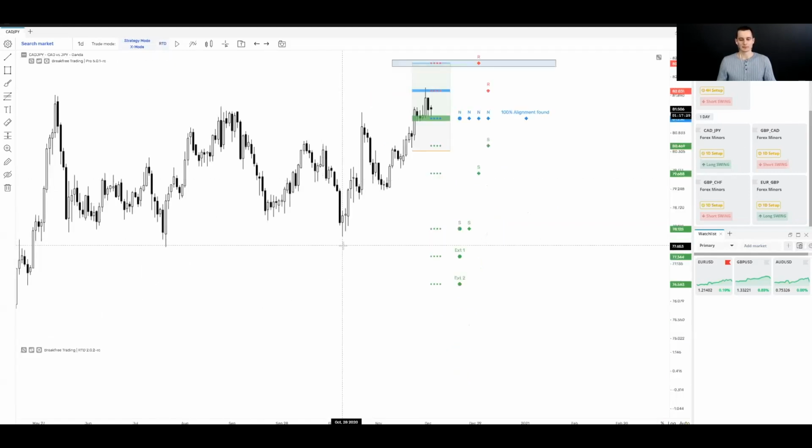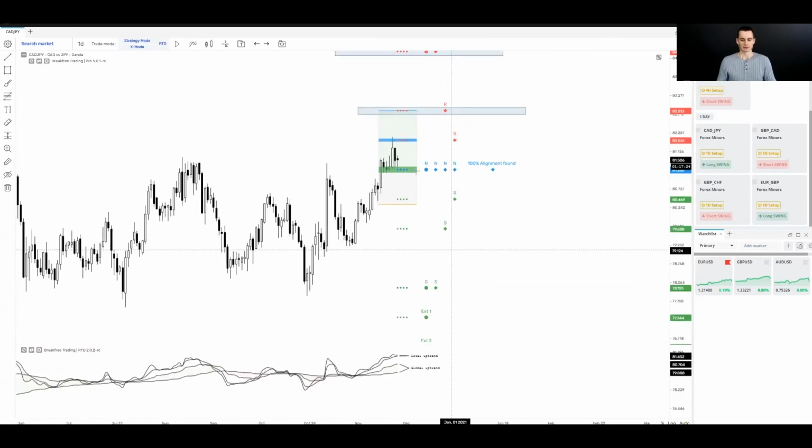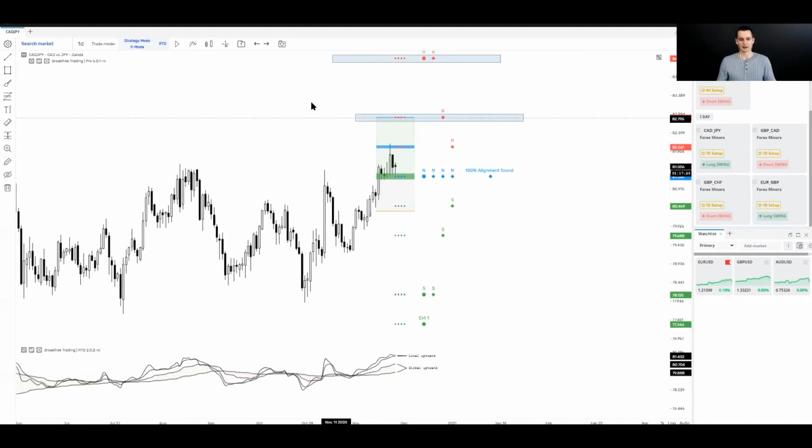So if you look at the ITD, you can see local's up, global's up, so everything's still good. The trade still shows up, but let's say the strategy mode disappears and you've already set your limit orders. Don't just take them off just because the algo took it off. As long as the trend is in your favor, you can still keep those on.